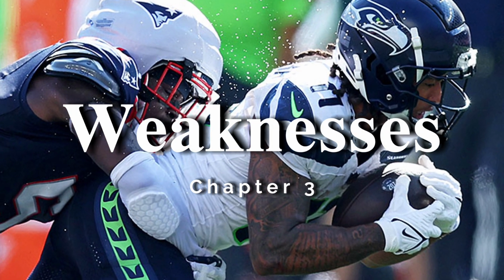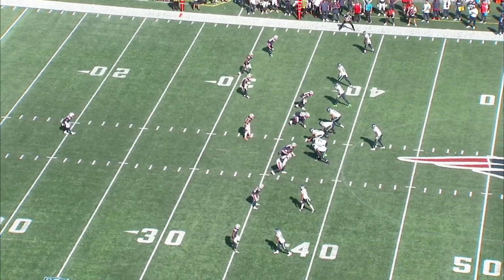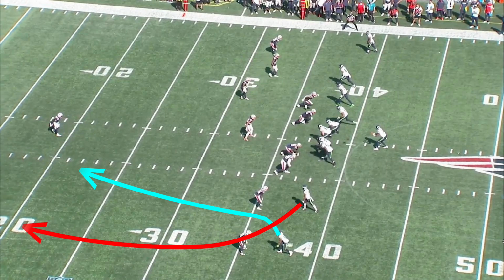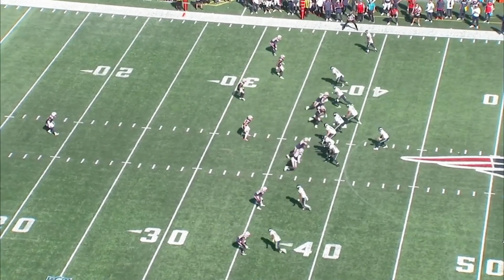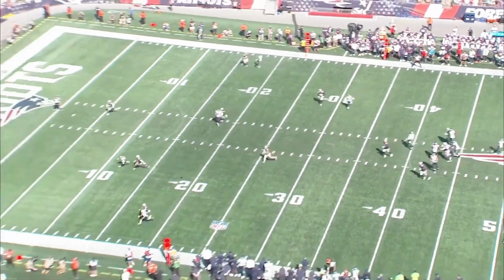As for areas where JSN could improve, he had some pretty painful drops down the field. Let's look at this play. Here the Seahawks have Lockett running up the seam and JSN on the slot fade. Beginning with a slow release, Njigba shows off great speed and acceleration as he runs towards the sideline. This is good coverage, but I would have to argue that this is a better ball by Geno.